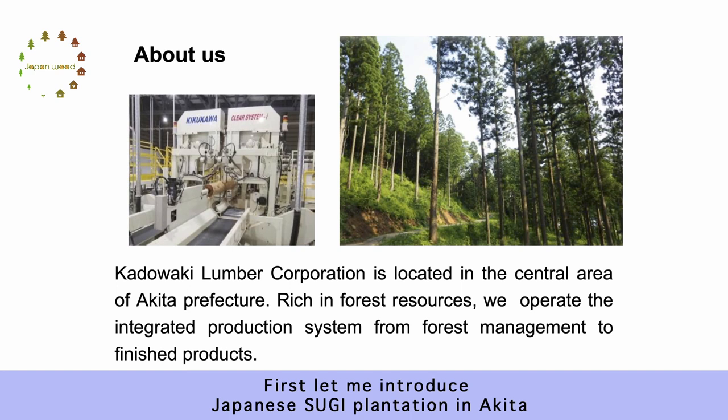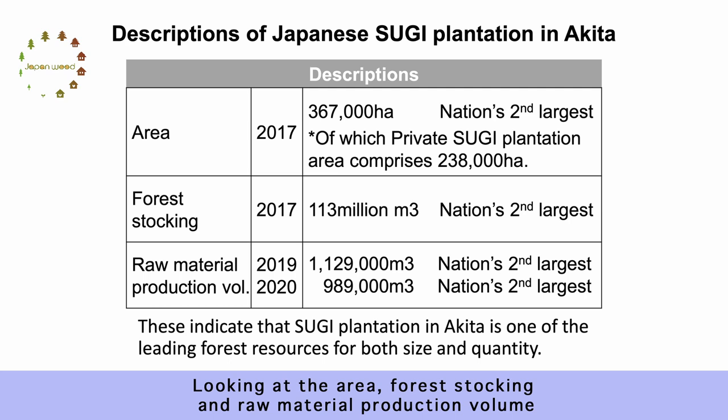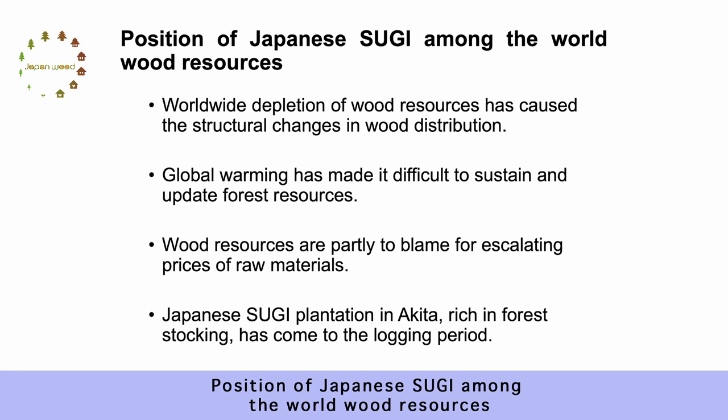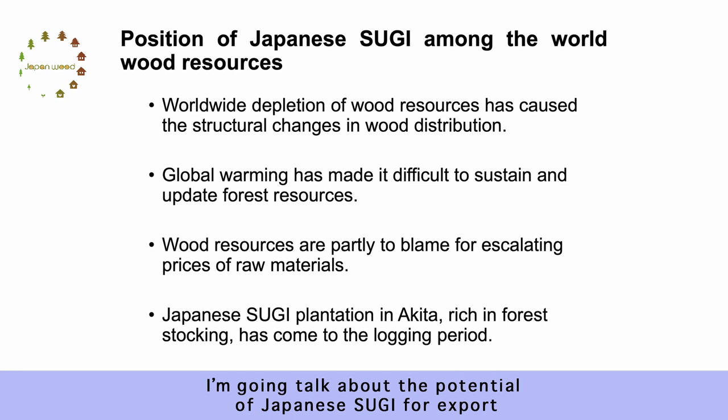First, let me introduce the Japanese sugi plantation in Akita. Here is a description of Japanese sugi plantation in Akita. Looking at the area, forest stocking and raw material production volume, Akita is one of the leading Japanese sugi producers next to Miyazaki Prefecture. Portion of Japanese sugi among the world wood resources. Considering this current circumstance, I'm going to talk about the potential of Japanese sugi for export.